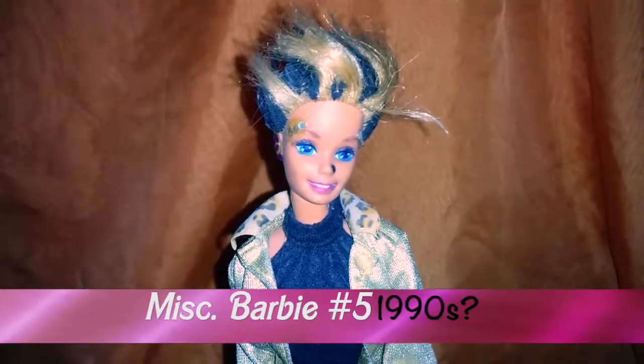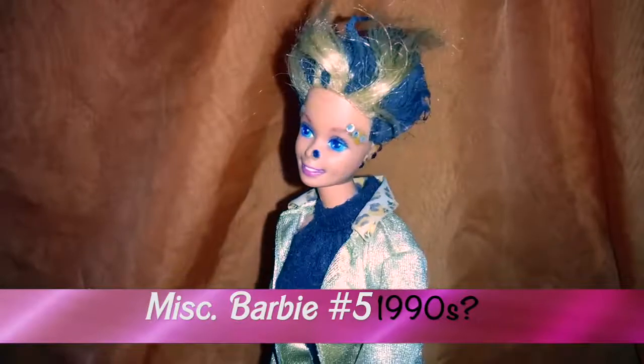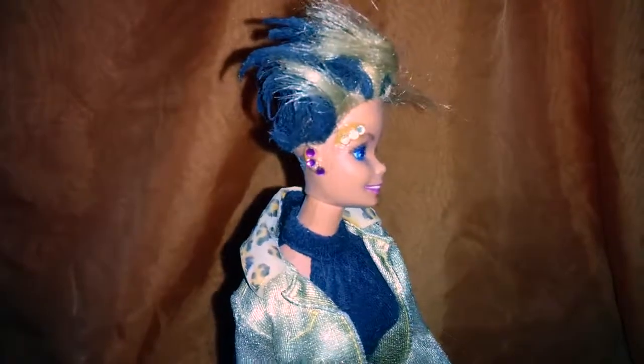This one is probably my favorite, though, because I told my mom I wanted to make some sort of goth punk Barbie, and she was all for it. I supplied her the doll and the clothes, and she did everything else that you see here. The tattoos, the little piercings, everything. My mom did an awesome job.